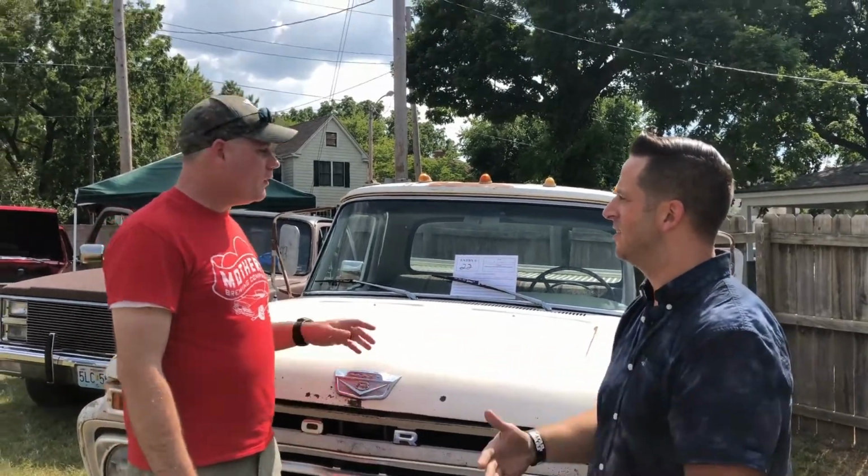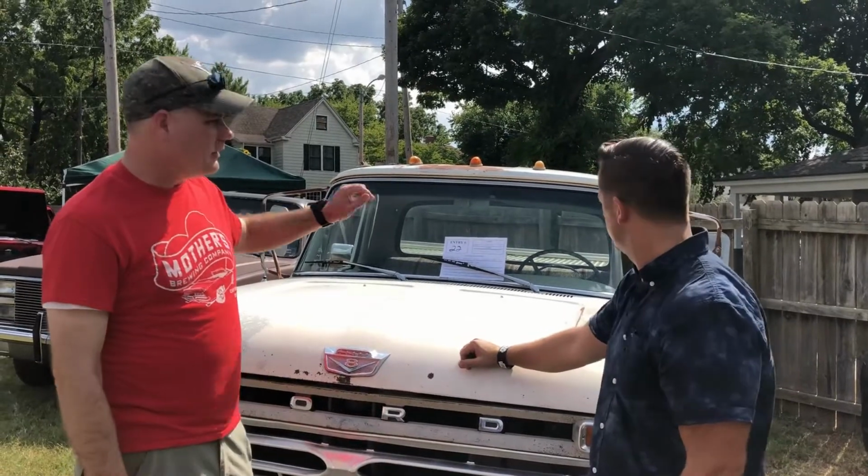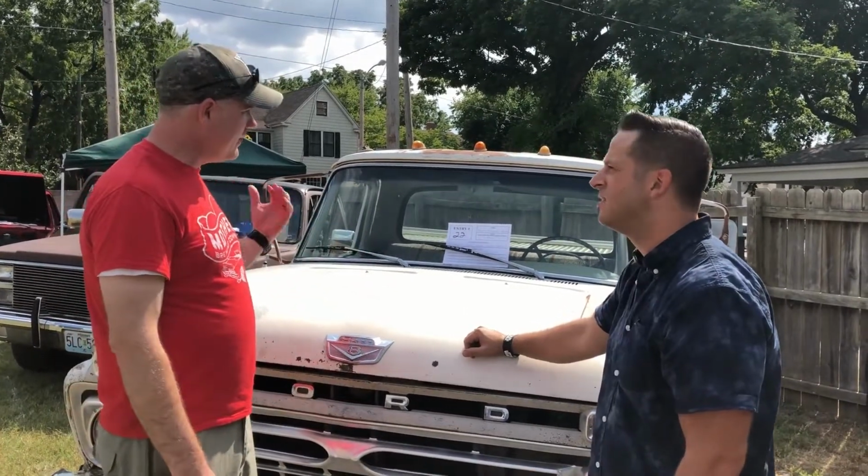I see it says custom cab on the side. Yeah, it's custom cab. Do those come together usually? No, that was an add. I see the trim around your windshield. Yep, the trim around the windshield, all the bright work inside. I even left the original headliner. Custom cabs had perforated headliner in there. Wow. It's just cardboard, but it works.